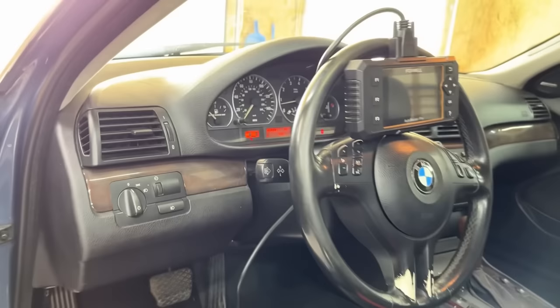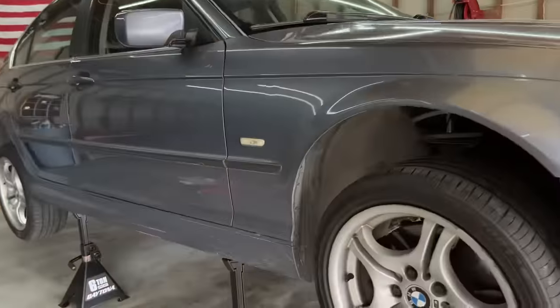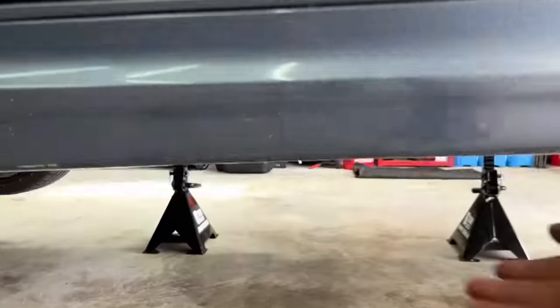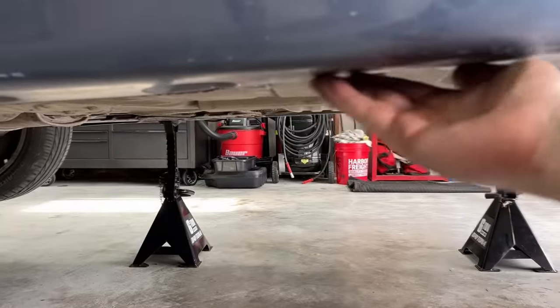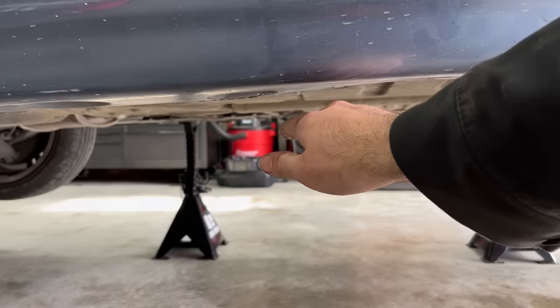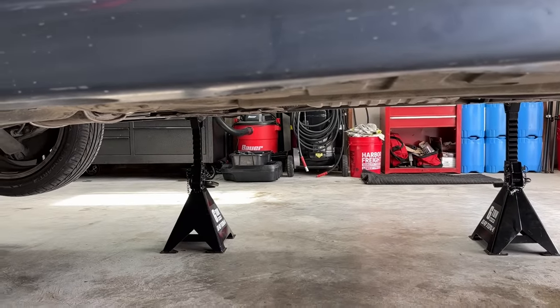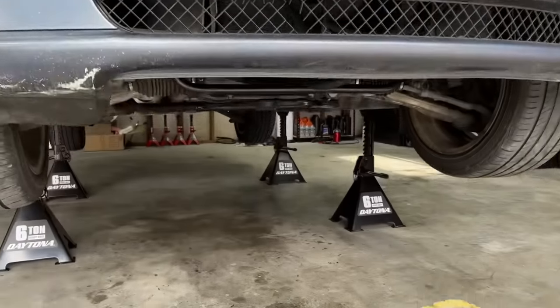Now we can focus on getting this thing back up off jack stands. So when I put this thing up, I used a floor jack and I went to my usual spot right up in here, right behind the pinch seam. But when I had the pressure of the 4x4 on it, it did bow in the unibody just slightly. So I'm gonna bypass that technique on bringing it back down so you guys can learn from my mistakes.